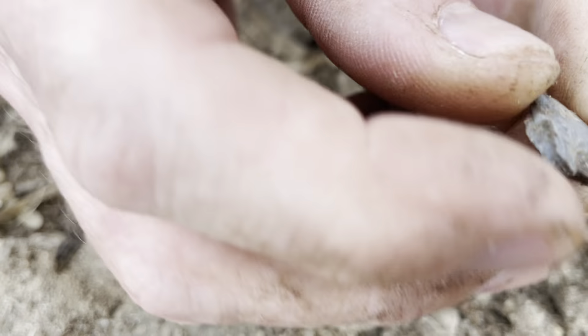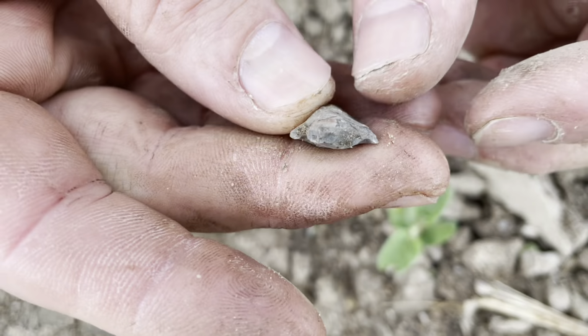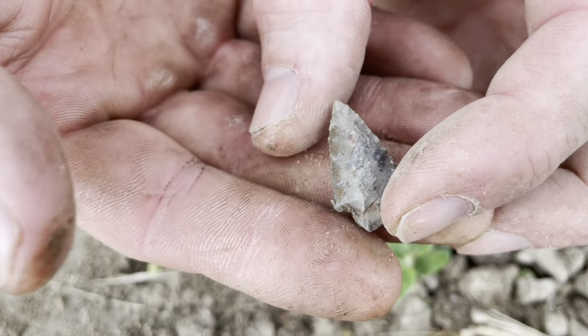Too bad. Yeah, looks like it's got... We still have broken bases today. Yeah, I was gonna say it looks like it's got a base ding there.